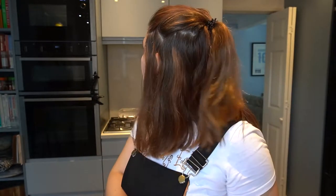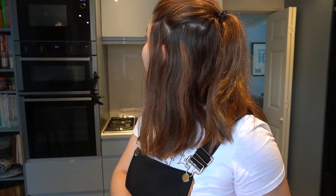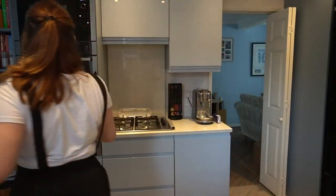It does smell very chocolate orange, but it's in the orange. This is going for a while. Oh my god! It's erupted at the top.